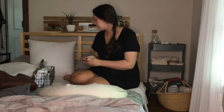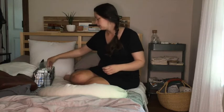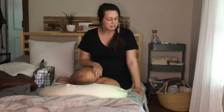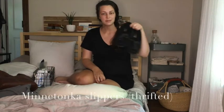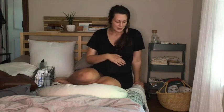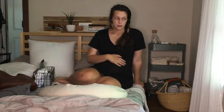Kind of along the same lines of mama postpartum care and support, I thrifted a pair of slippers that I can get on without having to bend over and hook them on my heel. So they're bigger than my normal size, but that way I'm able to just slip them right on, which is really helpful, especially during postpartum recovery, when bending and lifting and all of those things are, let's keep it to a minimum, you know.